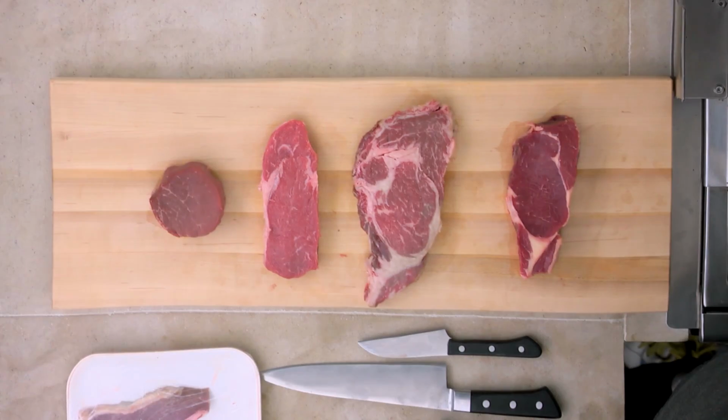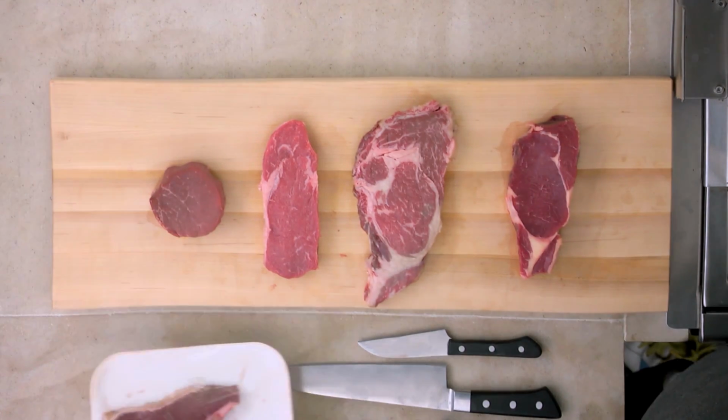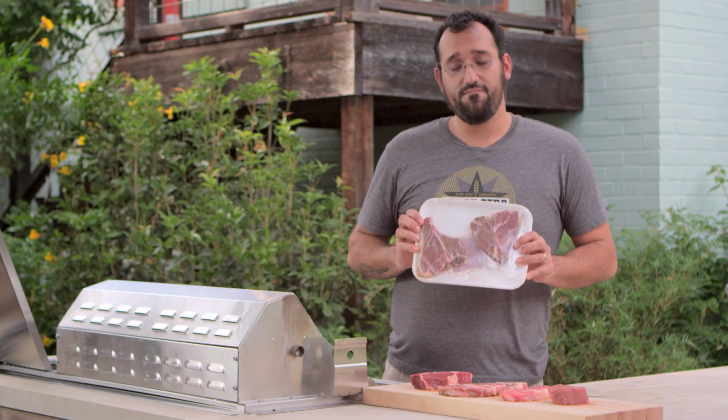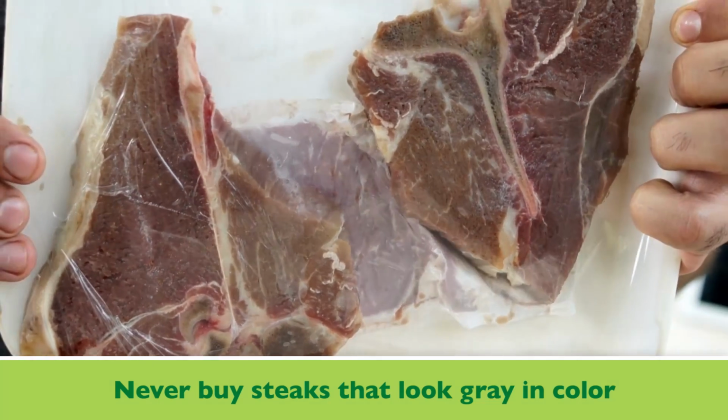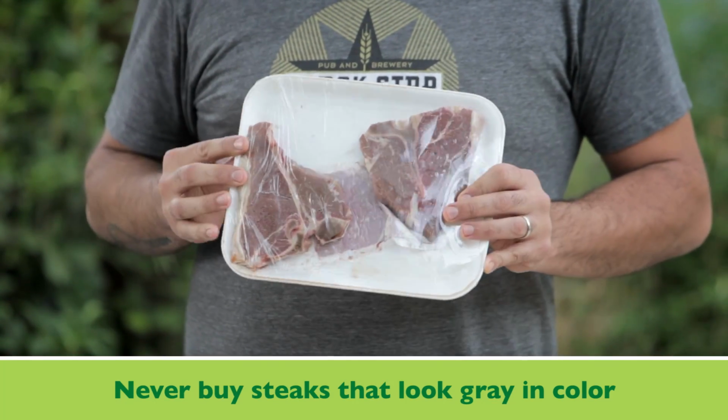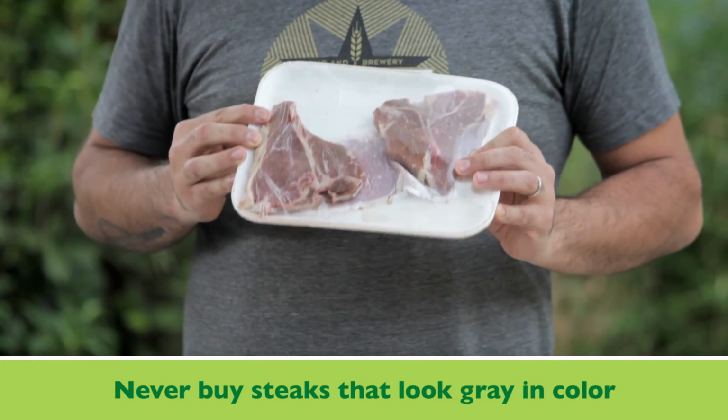So these are good examples of steaks that you're looking for. Let's talk about steaks that you don't want to find. These steaks are very sad. They're gray. You can see that there's a lot of moisture, and it's also known as purge. Basically, these have sat around for a long time. This is something that you would never want to serve any of your guests, and probably not even want to have in your house.